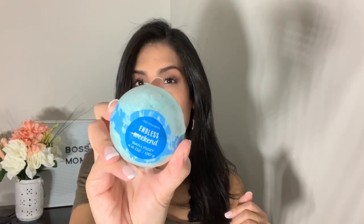The only thing I got for 75% off was this bath bomb, and I have bought their bath bombs previously and they work pretty well for me, so I just bought this one. This one is the Endless Weekend. This is the only one that I really liked the scent of. They did have a few other bath bombs that were 75% off as well, but I just didn't really like how they smelled, so I just grabbed this one.